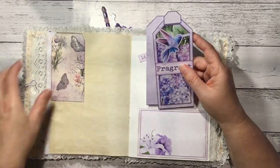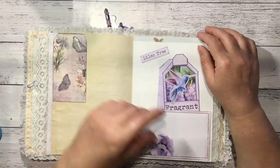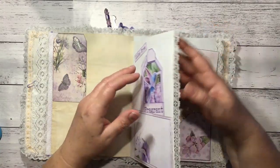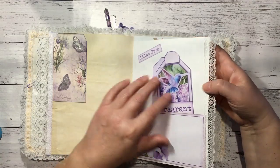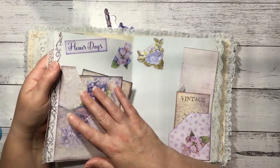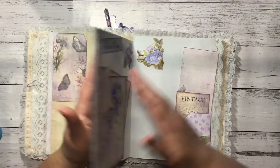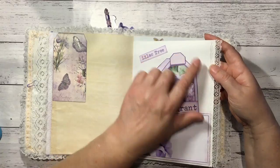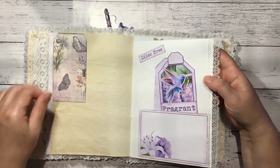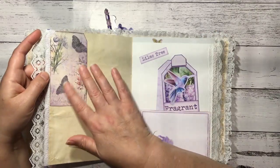And there's a hummingbird again, so it matches with the little dangle on the front. Oh, there's bits of glitter. Did you add the glittery stuff to the kit pages? You must have, I reckon. Yeah, that's where that's come from, off of those butterflies, because it's not over the whole page. I love it.